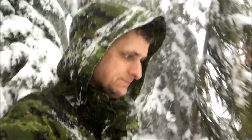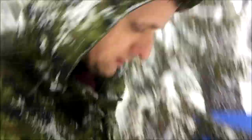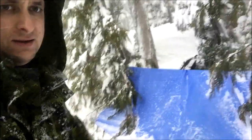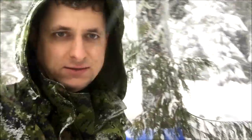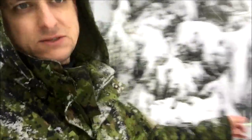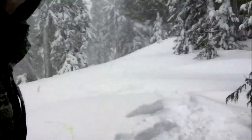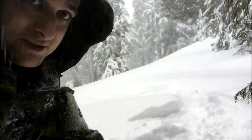Well, here's what I got so far from my shelter. So I had to lower it a bit because I realized that my tarp actually isn't that big. So I've got the awning basically done. Now I had the convenient thing of a big tree right here so I could tie off the line there. But the other end, look at this. Nothing to tie off of, it's just snow.